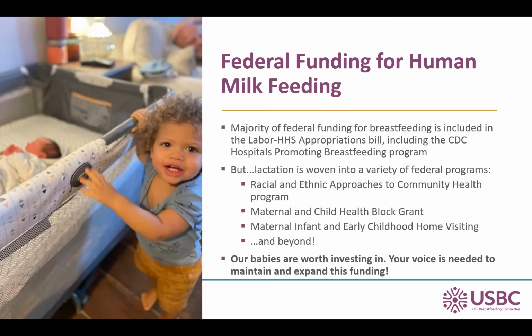It supports efforts for public health nutritionists, maternity care quality improvement initiatives, workplace support efforts, CDC surveillance efforts, and so much more. This funding also helps CDC embed lactation education and support into other maternal and child health efforts, including on the state and local level, in community health centers, and beyond. The funding has also been a major driver for building and strengthening critical programs and initiatives that address longstanding disparities in human milk feeding access and outcomes.